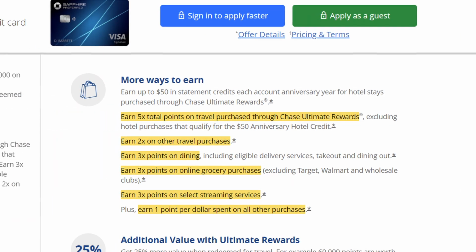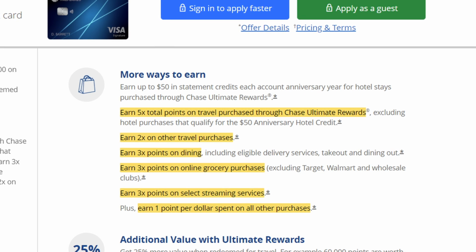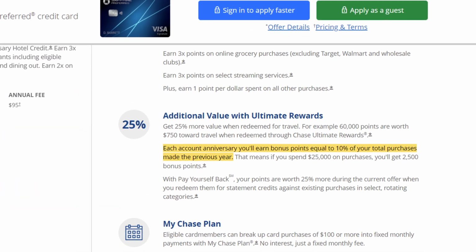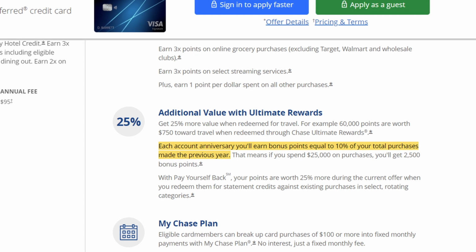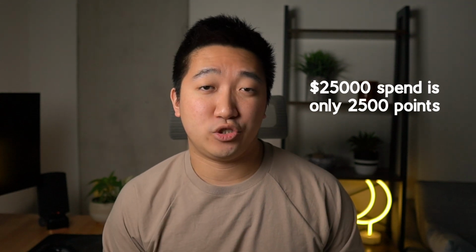As we know, a lot of the benefits of these cards comes with the sign-up bonus, so make sure you're hitting that amount. As for spending, you'll have multipliers like 5 times on travel through the portal, 2 times on other travel, 3 times on dining, online groceries, and select streaming services, and then 1 times back on everything else. And there is a 10% anniversary bonus on the amount of spend you do in a year, but it's really not that much. If you spend $25,000 in a year, you're only getting 2,500 extra points.